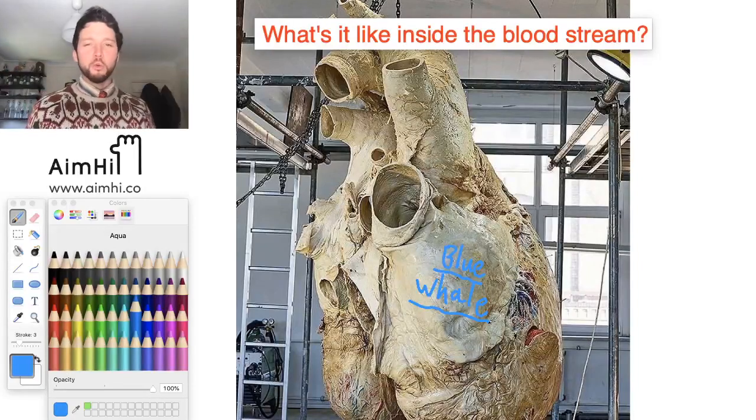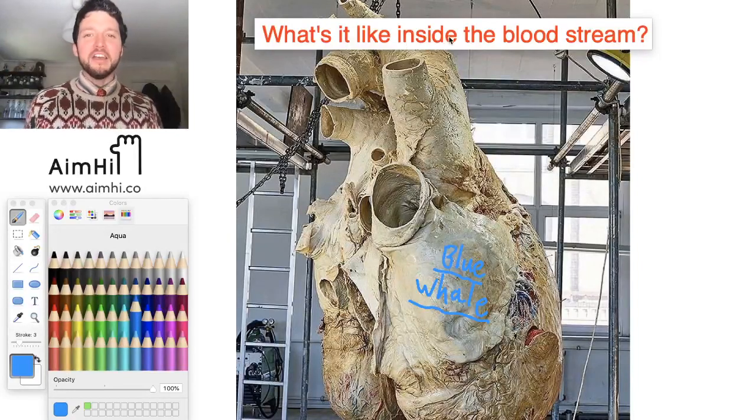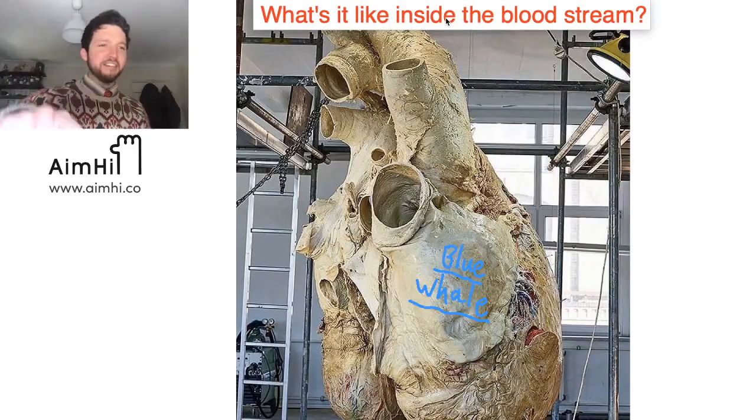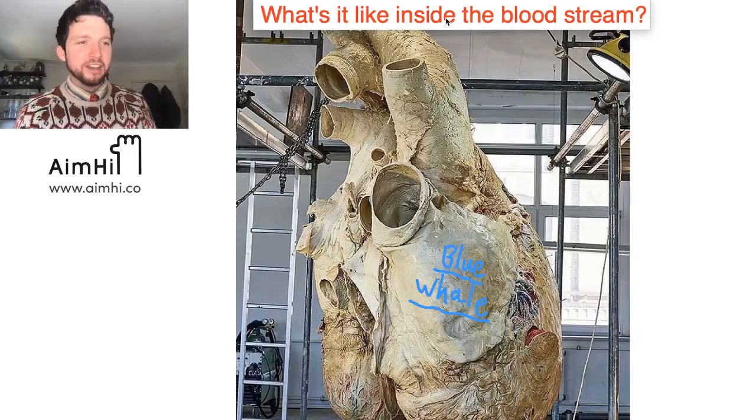We're just talking about this big old heart. The overall topic is what's it like inside the bloodstream. Ask questions whenever you want. This is a blue whale heart.